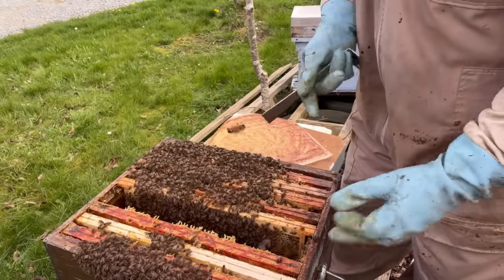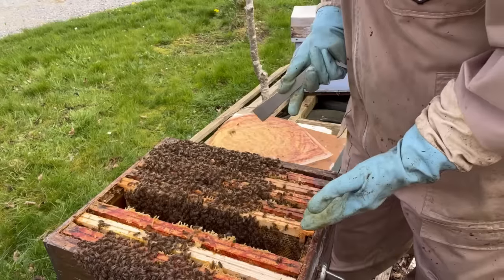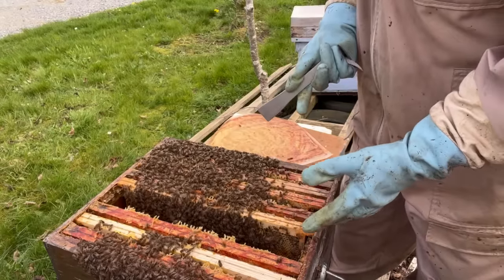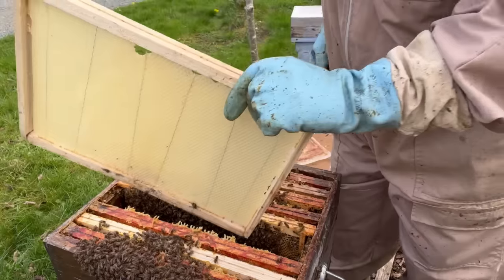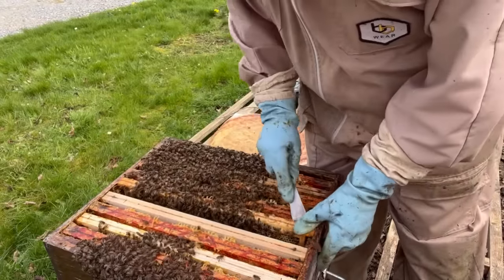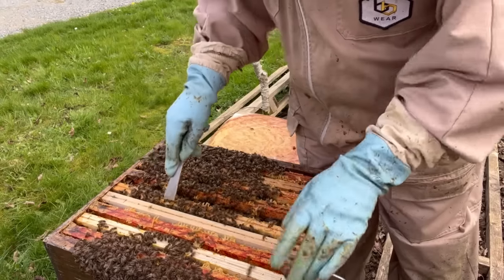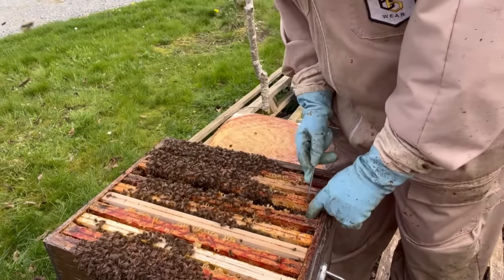And yes, but we're looking at the forecast. It's still only mid-March. If I put a super on this, they're probably not going to go into it because I've given them space. So in goes this space next to the brood nest, not in the brood nest. It's way too early to be dividing up the brood nest. So they've got space to build now. They've got plenty of stores in the frames.